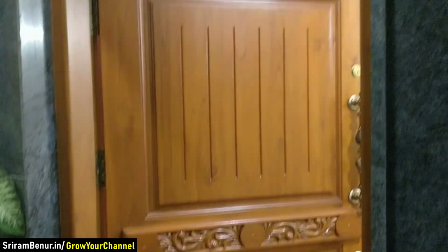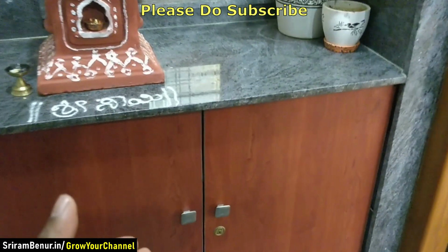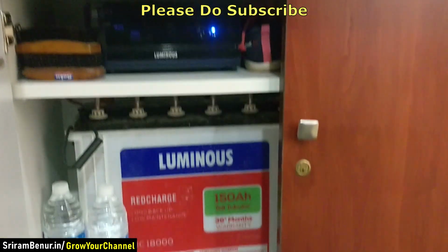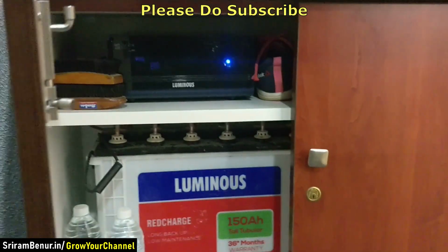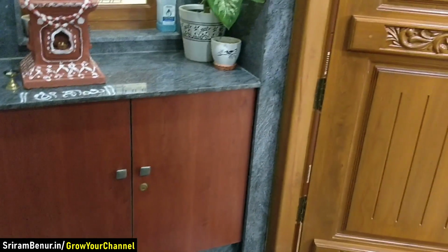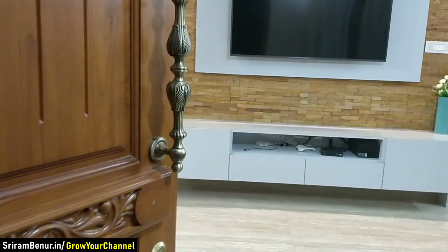Now before actually entering into the home, I want to show you one more thing. See, this is something that we have done like a shoe rack as well as a UPS point. So you could see that we have our battery and UPS setup here so that it's not going to take space inside the home. And on the other side we just kept the shoes and chappals and other things. So this is how this outside section is. Now let me just take you inside.